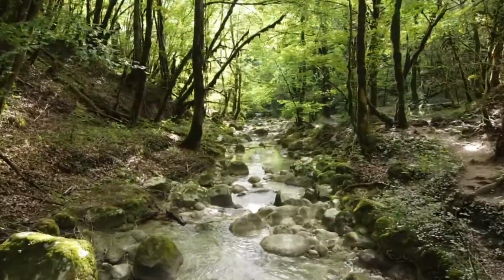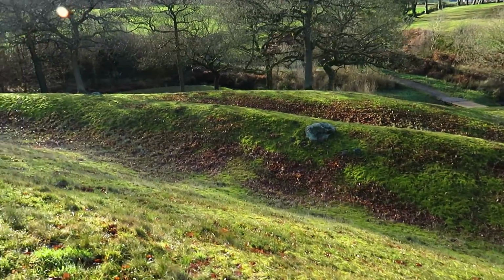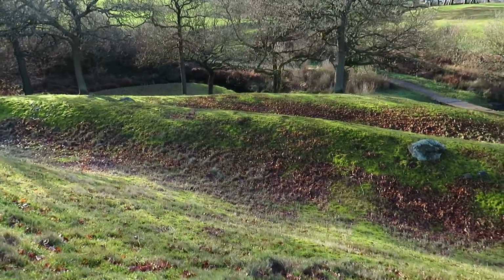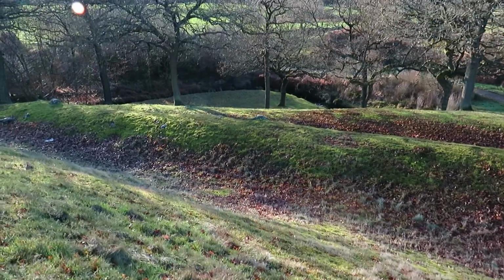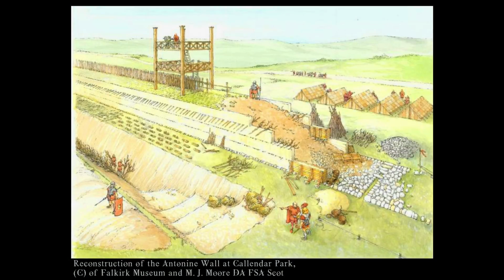In Roman Scotland, the Antonine Wall project took no notice of earlier native settlements and cut through pre-existing tribal boundaries. Unlike its stone-built southern neighbour, Hadrian's Wall, the rampart of the Antonine Wall was constructed mostly out of layers of turf and reached a height of 3 metres.